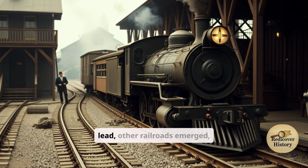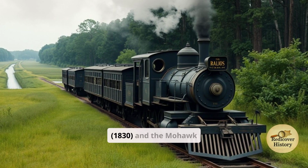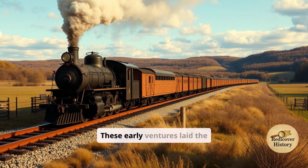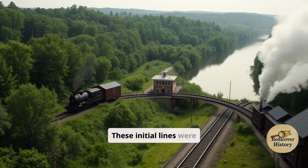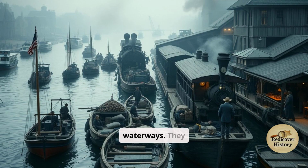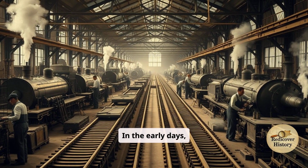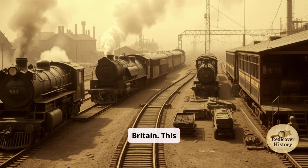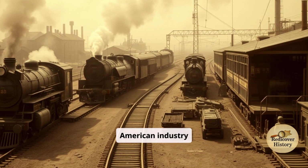Following the B&O's lead, other railroads emerged, including the South Carolina Canal and Railroad Company, 1830, and the Mohawk and Hudson Railroad, 1831. These early ventures laid the groundwork for future expansion. These initial lines were relatively short, primarily designed to connect existing waterways. They served as crucial links in the transportation network. In the early days, locomotives and iron rails were frequently imported from Britain. This reliance on foreign technology gradually shifted as American industry developed.